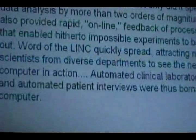Not only did it speed up data analysis by more than two orders of magnitude, but it also provided rapid online feedback of processed output that enabled hitherto impossible experiments to be carried out. Word of the LINC quickly spread, attracting medical scientists from diverse departments to see the new computer in action. Automated clinical laboratories, analysis, and automated patient interviews were thus born on that computer. So there are many areas that were stimulated by the LINC computer and the researchers that used it. Thank you.